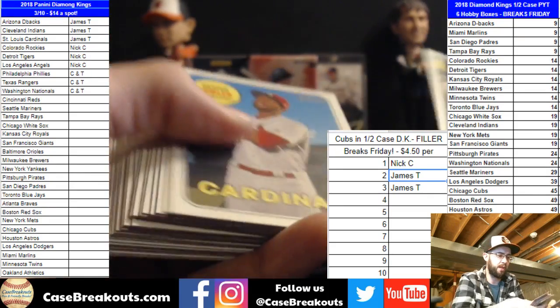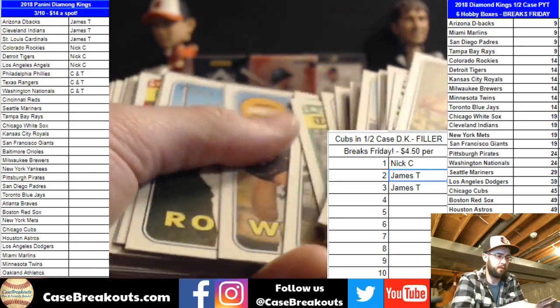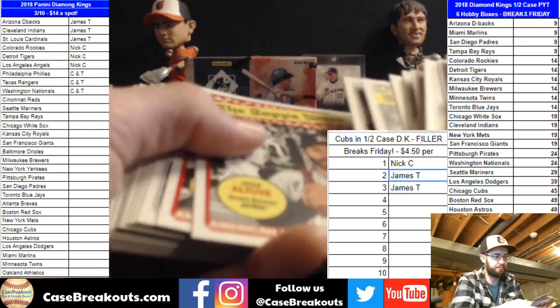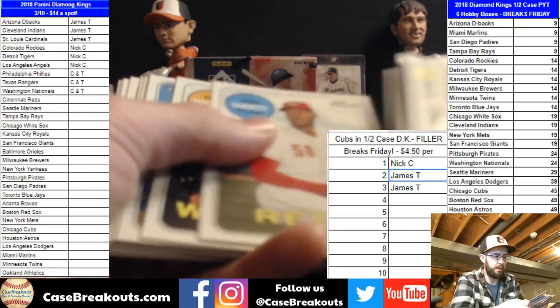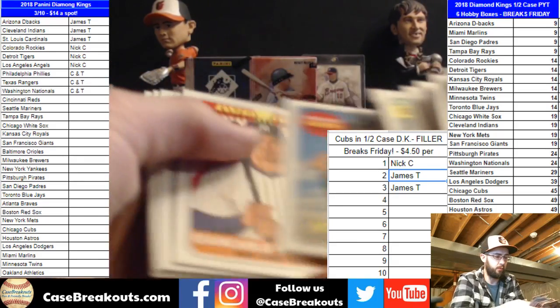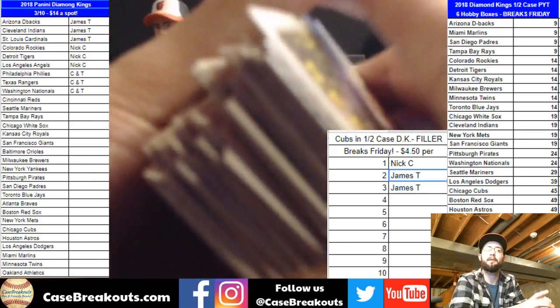Yeah, Tyler, I'll shoot you an email. Like I said, I always have a ton of Gypsy Queen laying around. I've got a mess of cards down here, so getting them out of the area would help me, just to get them out of here.